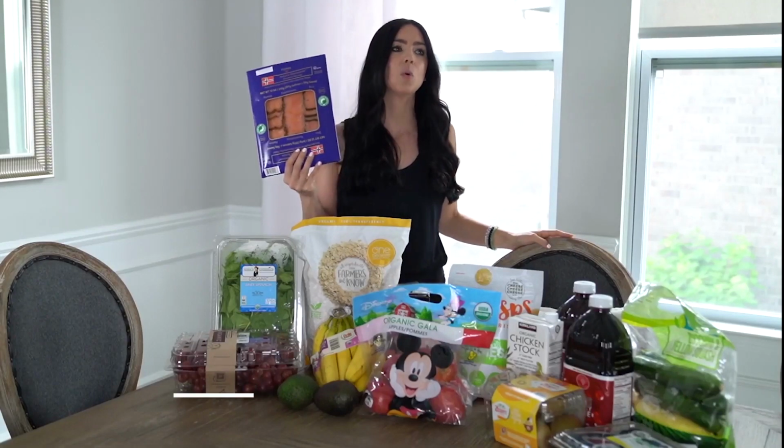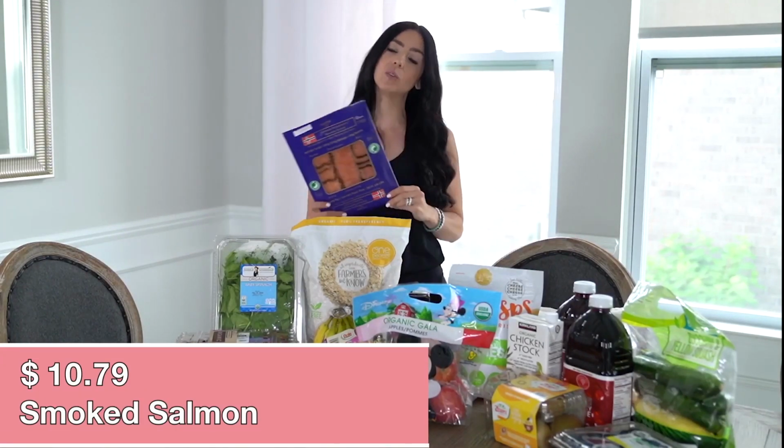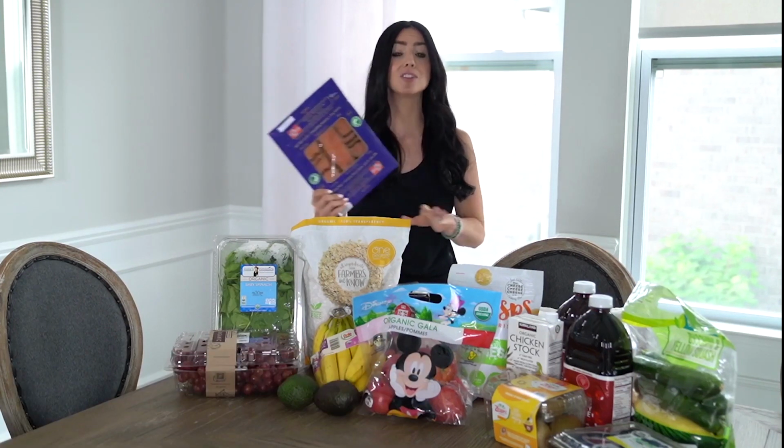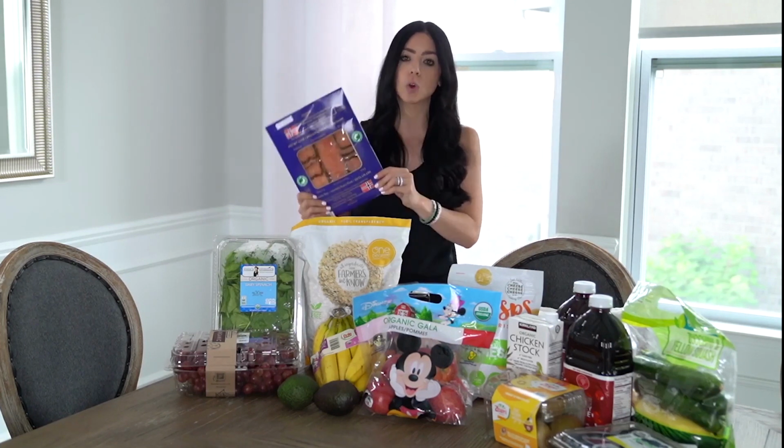Smoked salmon is one of my weaknesses. I could sit down in one sitting and finish this entire pack of smoked salmon. I love smoked salmon, and so does my entire family. Both of the kids love it. Kaya loves it. We adore smoked salmon.